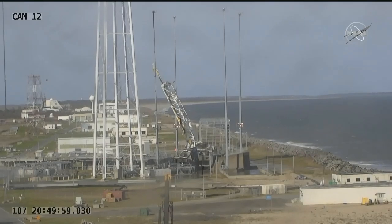Stage 2 ignition will be in approximately 30 seconds. Again, this is a coast period. Antares is now coasting in preparation for stage 2 ignition. Stage 1 Delta V was 17,348 feet per second. Altitude is 130 kilometers.